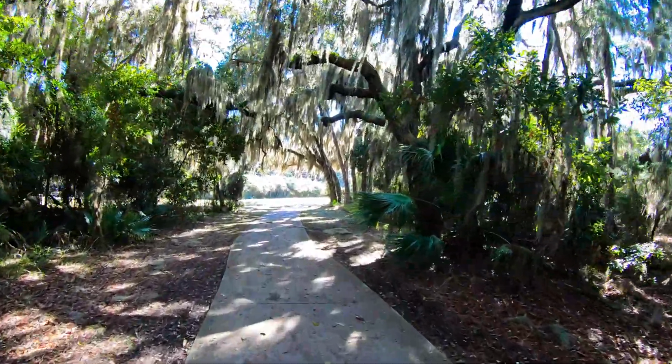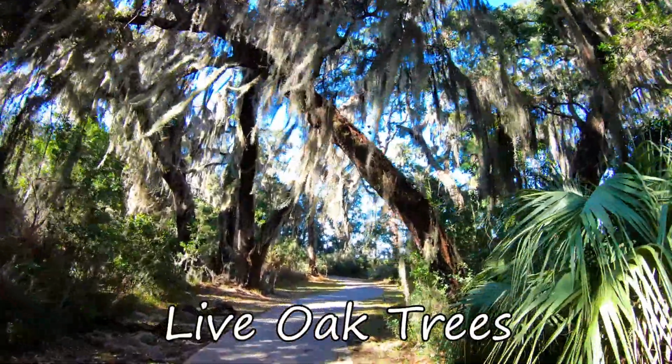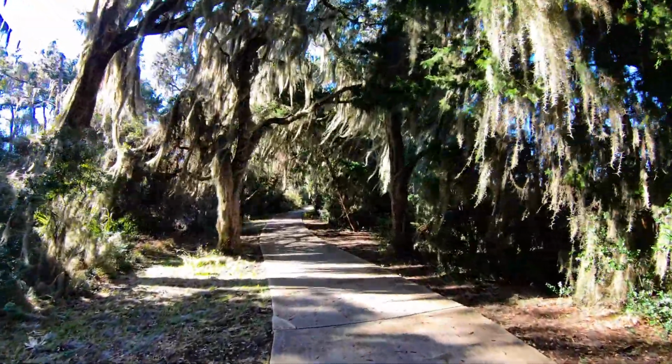Man, it was pretty. I know, that was gorgeous. We are biking around Jekyll Island, and these trees are so cool. I don't even know what they are. I need to look them up. These are called live oak trees and get their name because they live all winter long. That is Spanish moss hanging from the limbs.